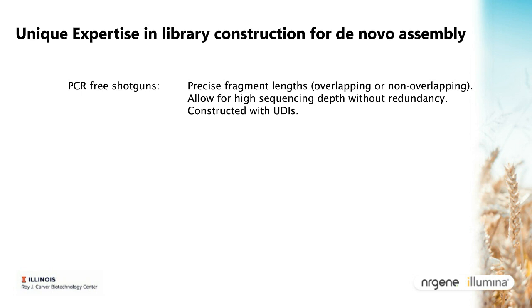And the other critical thing is that we construct the libraries with unique dual indexes. These unique dual indexes prevent sequences that come from index switching from getting into the data set. So they filter out any index switching.